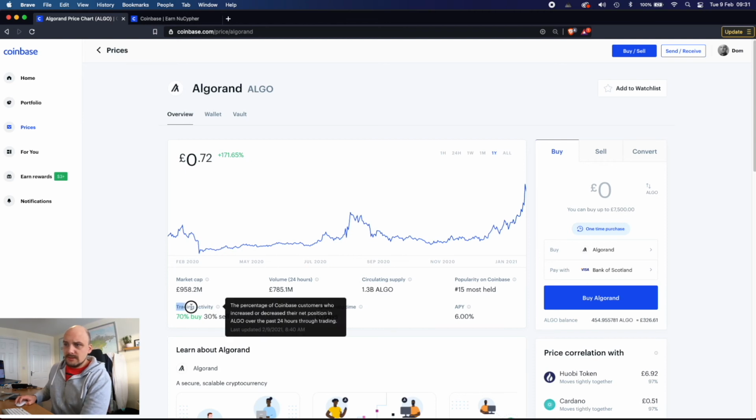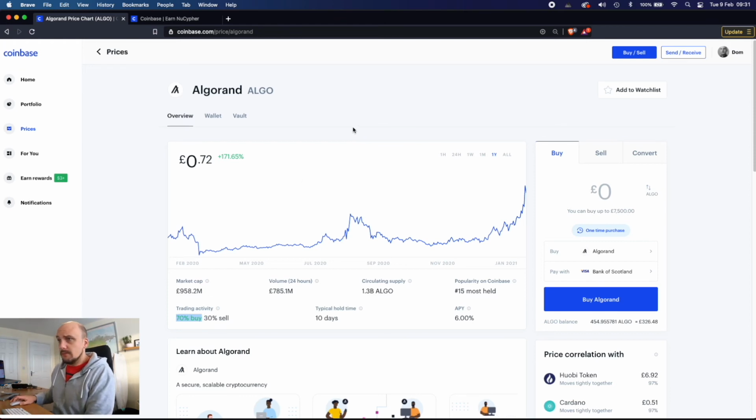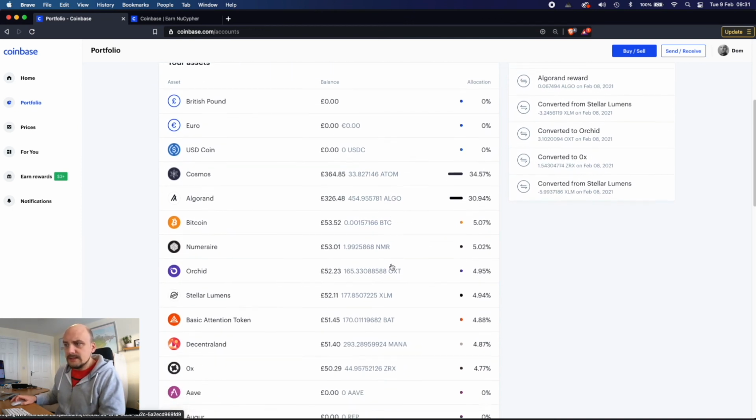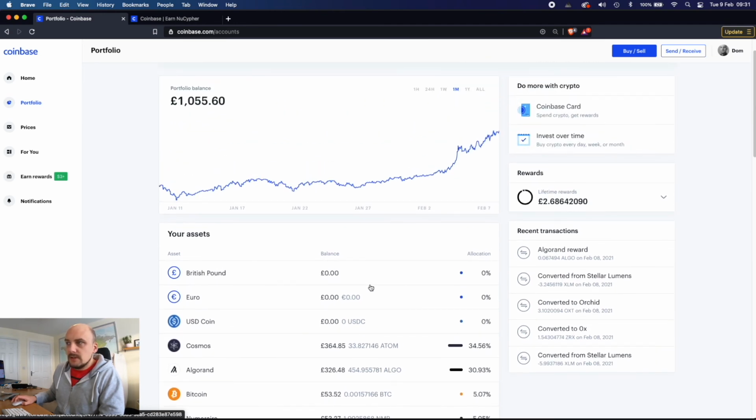But at the moment, you can see the trading activity, most people are buying it just now. So that usually means it's in a bull market going up the way. But yeah, I would say the best thing, diversify and just keep moving your money from your stronger accounts once they've reached a certain level into your accounts that have gone down.